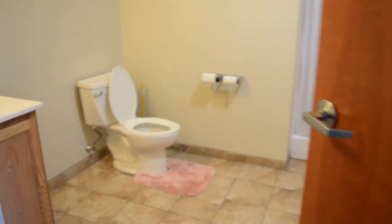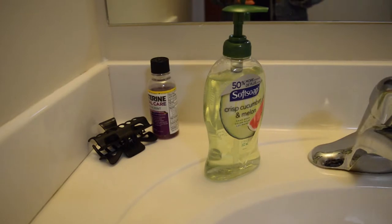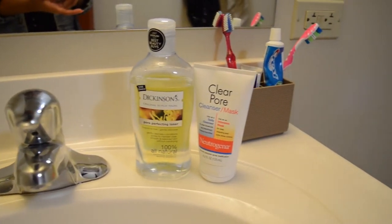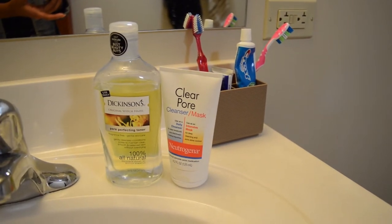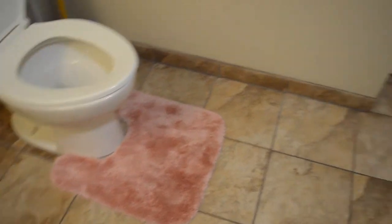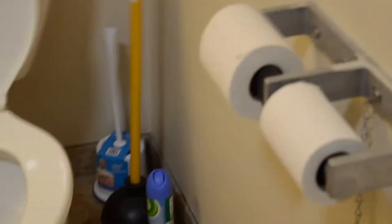All right, so now we have the bathroom and bathroom things. Oh, who's that, kitty? So cute. Basically you have bathroom essentials: soaps, facial cleansers, toothbrushes, toothpaste, and things like that. There goes the toilet. Who wants to see that? Some bath rugs and bath mats from Walmart, and also some towels from Walmart, and some things to keep our toilet and bathroom smelling all nice and pretty.